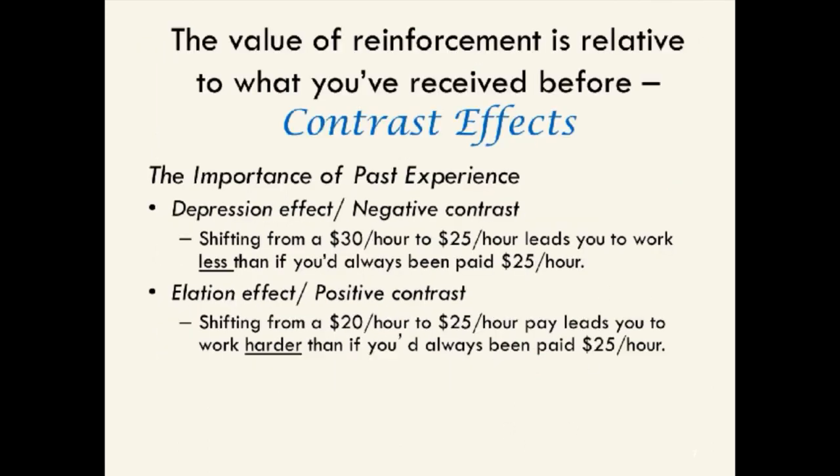Another thing we're going to look at is that the value of reinforcement is relative to what you've received before. These are what are called contrast effects, that there's contrast between what I'm paid now and what I was paid before. It points to the importance of our past experience. And we all, I think, can relate to this because it becomes relevant with how much we got used to being paid for working. There's what's called the depression effect or negative contrast, which is when you go down in pay.